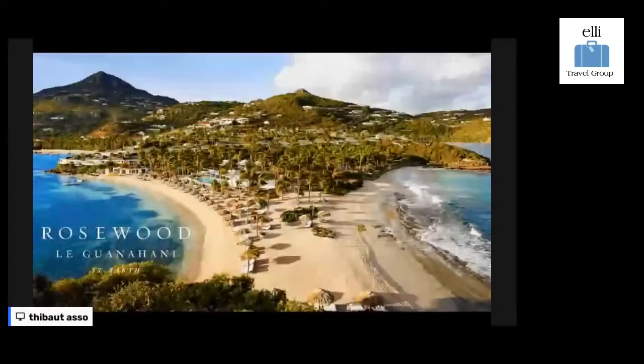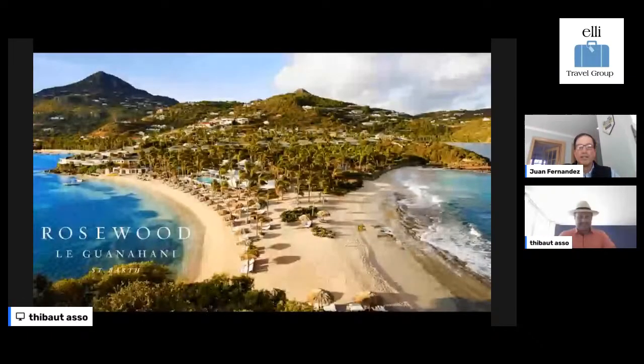to be joined by our friend at Rosewood Hotels, sales manager Thibaut Asso, and we're going to explore the recently opened Rosewood Le Guanahani. Thibaut, thanks for joining us. We appreciate it. Let's go right into it. I mean, the resort was renovated and reopened in December. Tell us a little bit about the inspiration for the renovation.